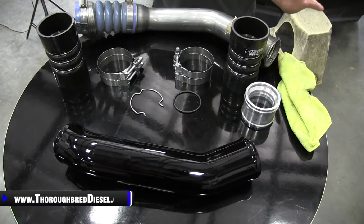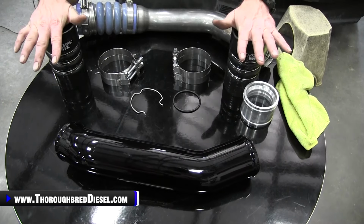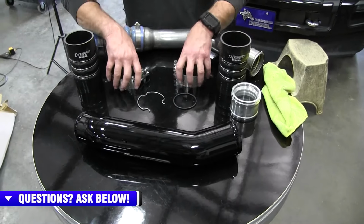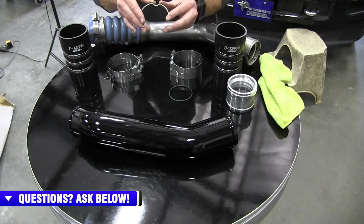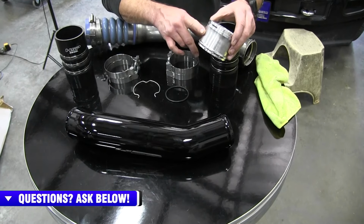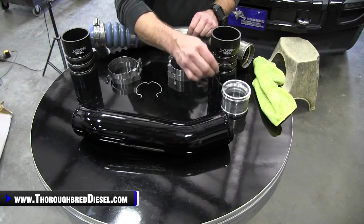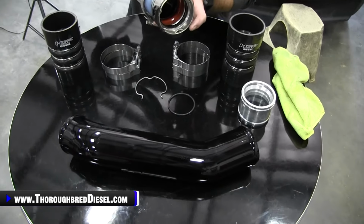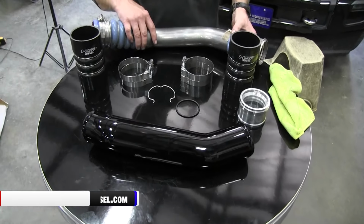All right, so here are the HSP parts you're going to need to build the hot side pipe for this truck. You want to use the 2 reinforced straight couplers that come in the kit, and 4 clamps that are in the package as well. We're going to go with a different style clamp that HSP sends you in the kit to work with their machined aluminum fitting that goes at the turbo, and HSP sends you a brand new O-ring for this fitting. On the stock pipe you can see there's an O-ring inside, but HSP doesn't make you reuse that O-ring.